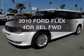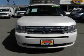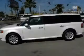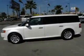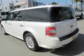Introducing the 2010 Ford Flex. If you're looking for an automobile with great attributes, look no further. The powertrain includes front-wheel drive with a solid six-cylinder engine connected to a smooth-shifting automatic transmission. Stand out from the crowd with premium wheels.